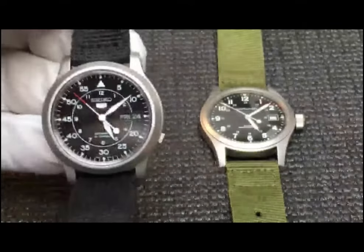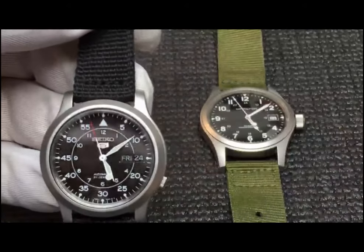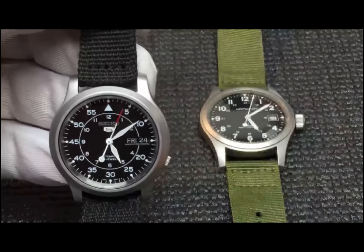So since this is an automatic watch, with no manual wind, if you wear it, continue to wear it, it'll keep running. If you take it off for more than a couple of days, it's going to stop.